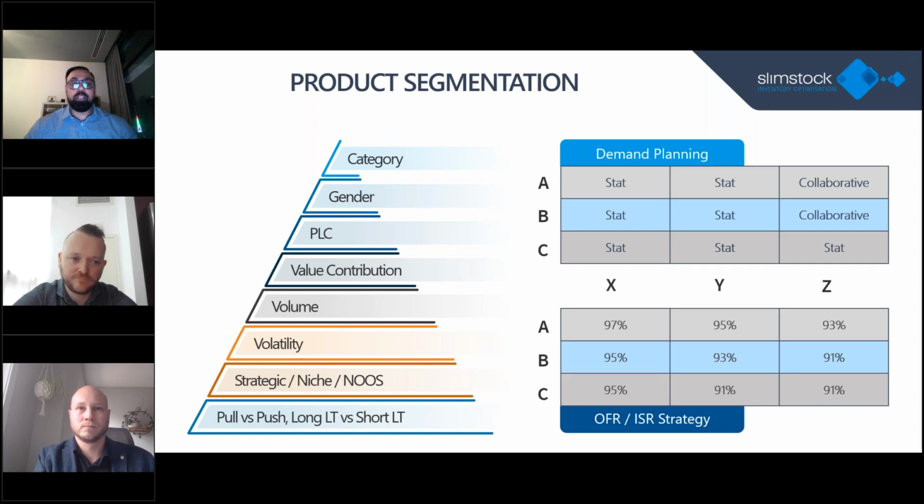So if for the last 5% of my turnover, I'm providing the same service as the first 80 or first 95, then it doesn't make any sense, right? So having this clear differentiated service level strategy allows you to better allocate your resources. And then once you have this value and volatility component, you can slice and dice through business rules at any level of your product and location hierarchy.